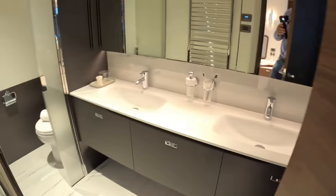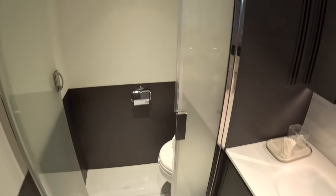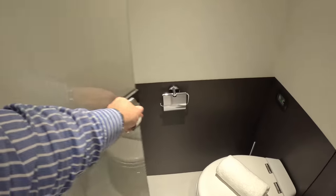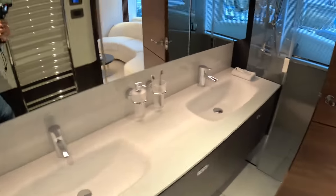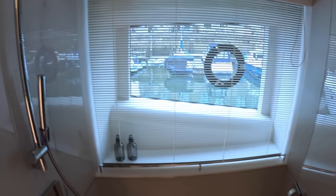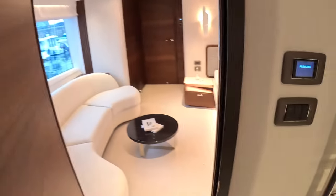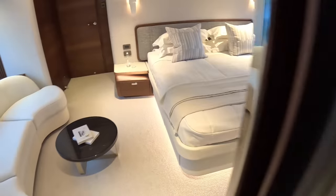And if we come across here, that is the ensuite for this cabin. So we've got toilet down this end, and this has its frosted door, so you've got that to come across as well. Thusly, and then you've got the twin sinks, you've got more storage down underneath, and then you've got the shower down this end. And again, of course, the blind, so you can have a bit more privacy if you want it, and those circular sections are opening sections. It's a rainfall shower, and you've got the wand shower there as well. But that is heated towel rail, heated floor as well.